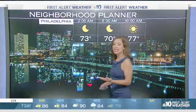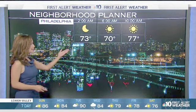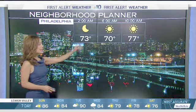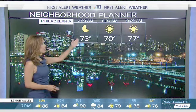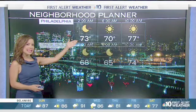Neighborhood planner for the rest of the night into early tomorrow morning. A great night all around. 6 a.m. Look at this. It's 70 degrees with lots of sunshine. 77 at 10 a.m. 2 a.m. Not that bad. 73 degrees. Certainly a really nice summer night.